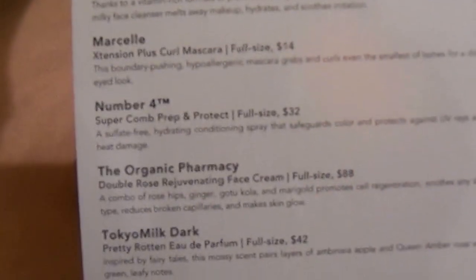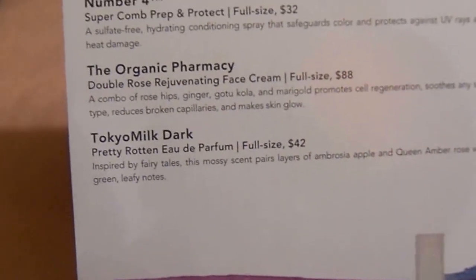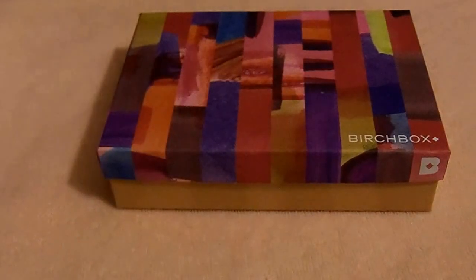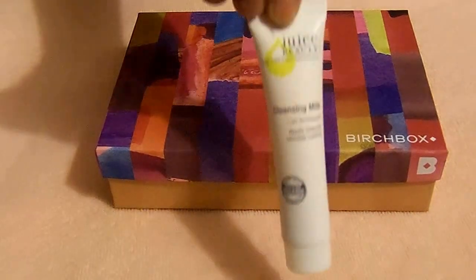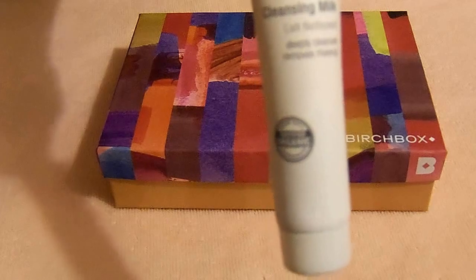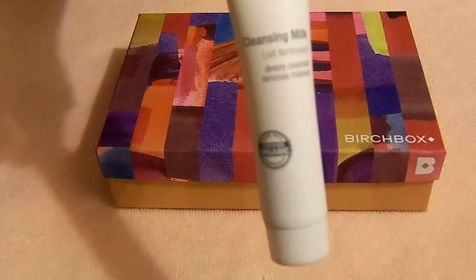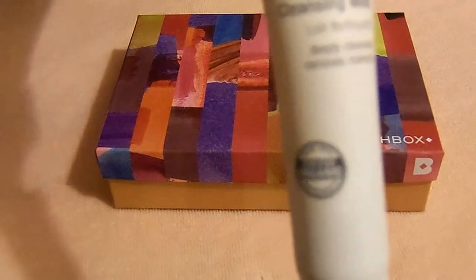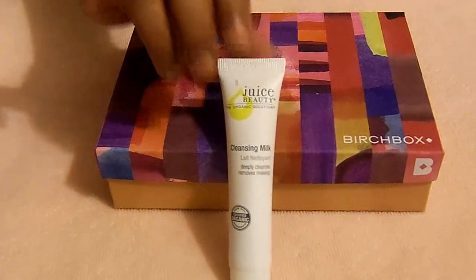And these are the items that came in the box. The first item up is Juice Beauty, and it's a cleansing milk. Full size is $22, and it smells really good.